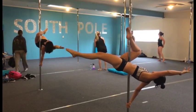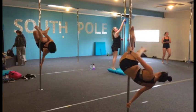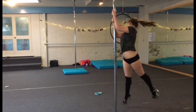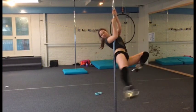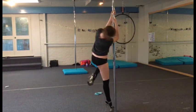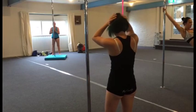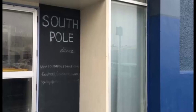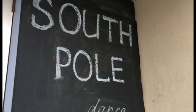There are multiple classes per week and upwards of 50 women in the club. Collier says this is an activity a range of people can get involved in for self-expression, fitness, and to feel sexy. We have women all different shapes and sizes. That's what pole dancing is all about. You don't have to be a particular size or shape. Anybody can do it. She says anyone who's considering getting involved should pop into South Pole Studio on Leet Street and check it out. Ruby Spink, The South Today.